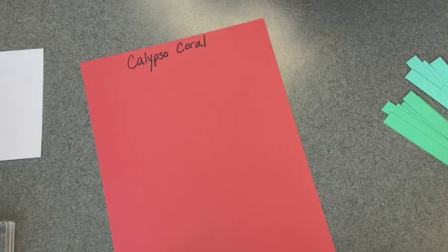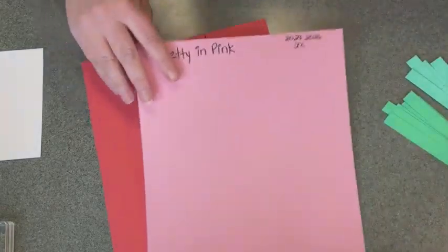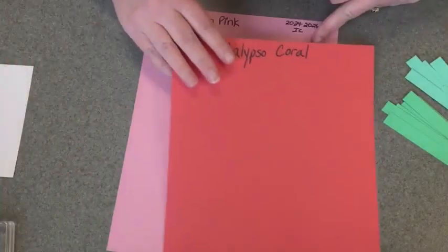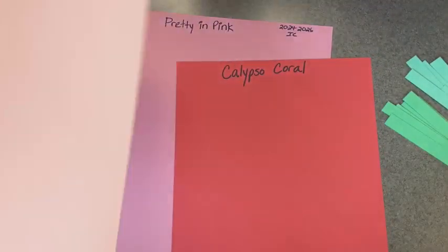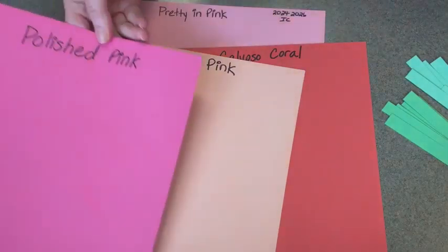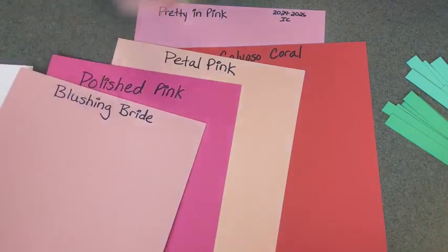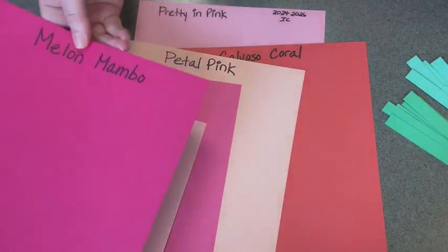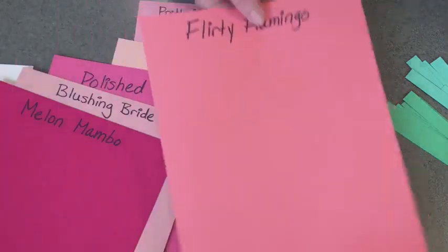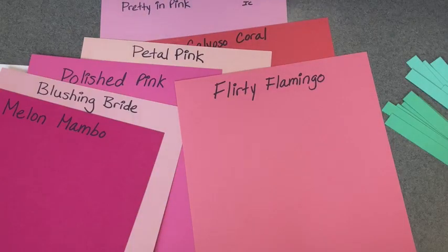And we will do Petal Pink. I'm sorry, Pretty in Pink. Ooh, said the wrong word there. Okay, so Pretty in Pink. We've got Petal Pink, and there's Polished Pink. Let's see here, Blushing Bride, Melon Mambo, Flirty Flamingo, and I'll fix these in just a moment, but I make sure everything stays in line.